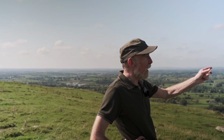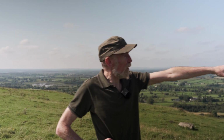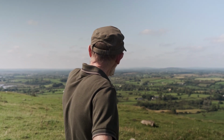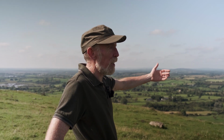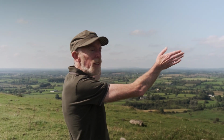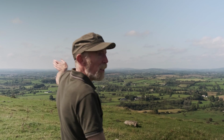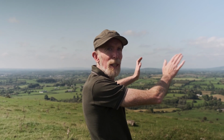So before the Shannon-Erne, because you can see the canal below us, yeah, you can see a bit of it over there, the bridge, and then you can see it very clearly going into Leitrim. But the waterway didn't exist obviously until the beginning of the 19th century. But there's still little tributaries, little rivers going out of the lakes, heading into the Erne eventually, and heading into the Shannon. So this is almost like a watershed place, you know what I mean?